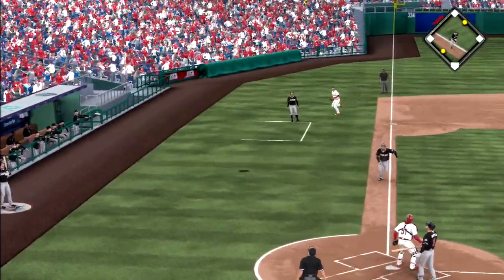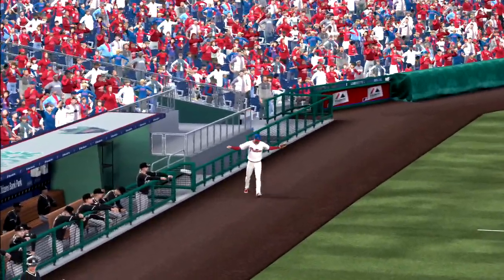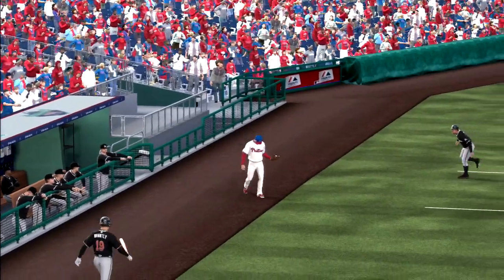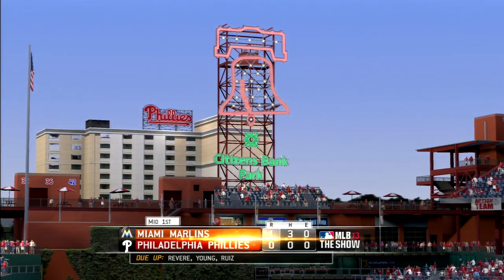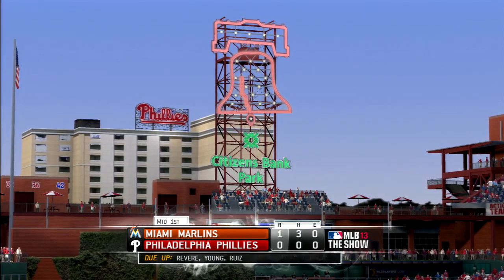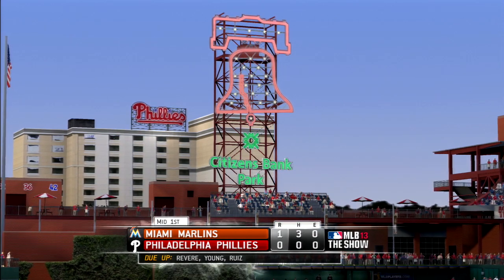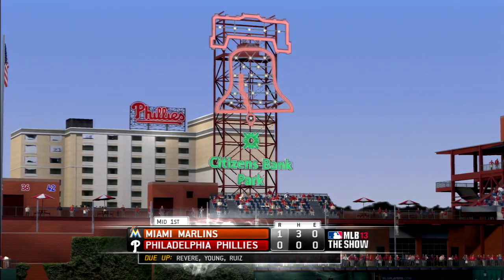A swing and a high pop-up drifting into foul territory now toward the third base dugout. He's going to put this one away on the dirt in front of the dugout, and that ends the inning. So it's a run on three hits, no errors, and two men left on. On now to the bottom of inning number one. Miami's out in front, 1-0.